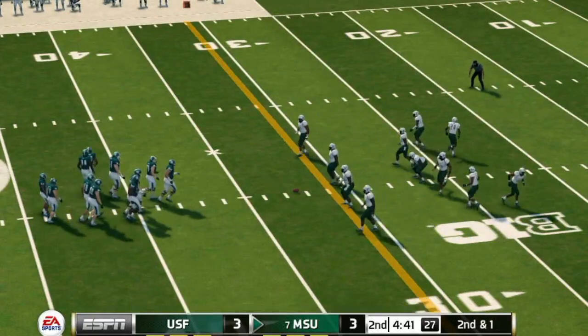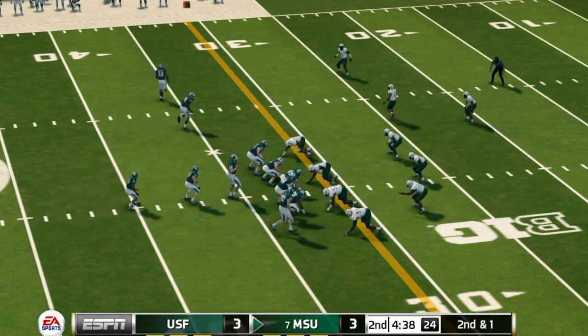They've got tight left, tight left. Four down, four down. 50's the mic, 50's the mic.